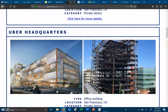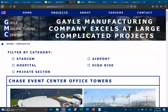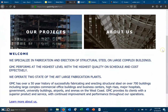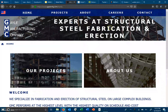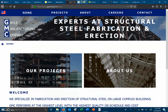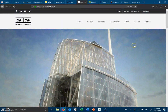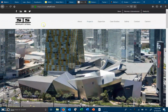It just looks very low budget to me, and I know that that's not necessarily the projection of this company in the industry. So I was surprised to find just how unappealing I found their website to be. As you can see, I'm already 3 websites into this search, and I found that to be interesting.